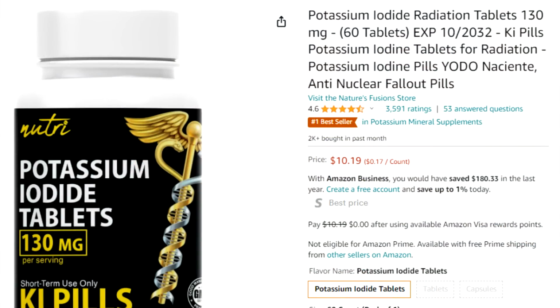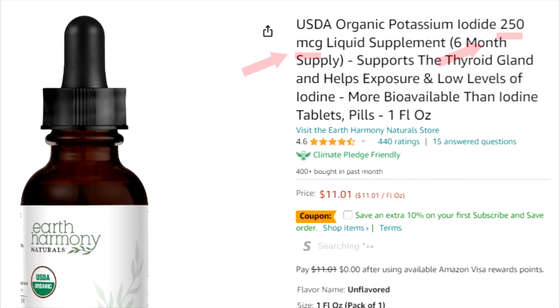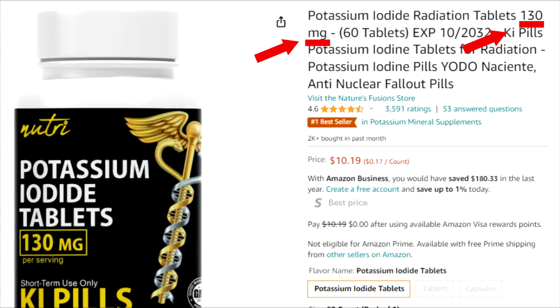But one more thing too, when we talk about buying this, look at this link right here from Amazon. This is a bottle that has 60 pills that are 130 milligrams. You have to make sure the bottle you're buying says 130 milligrams, because there's a lot of them on there that say micrograms, by the way. But you know what? I linked this one below.